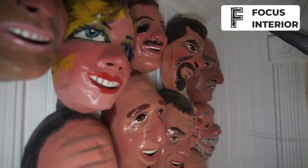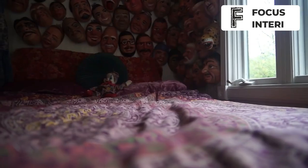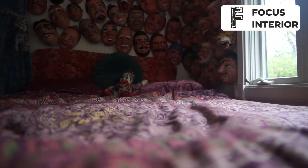There are even unique things inside, such as a wall filled with masks.